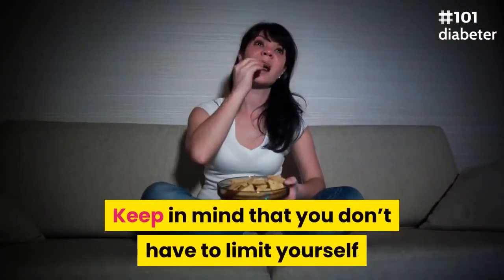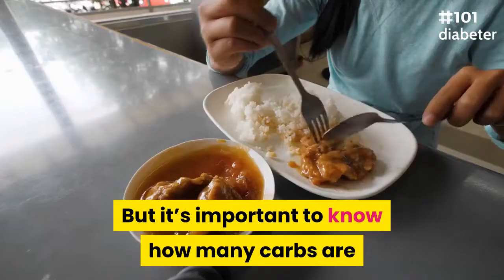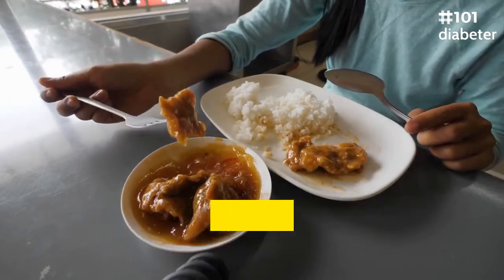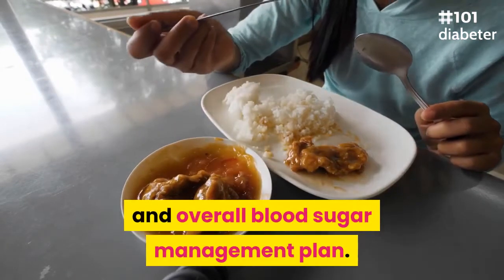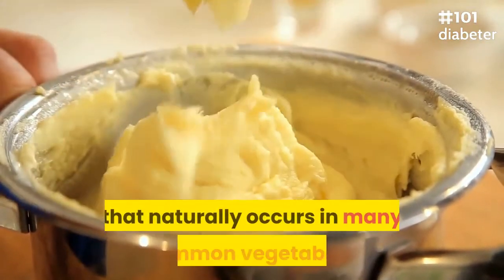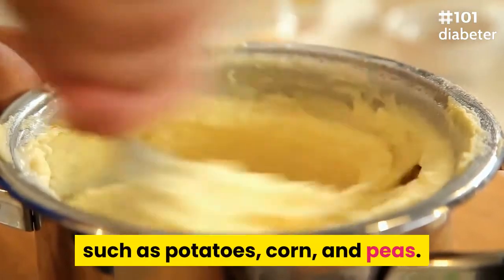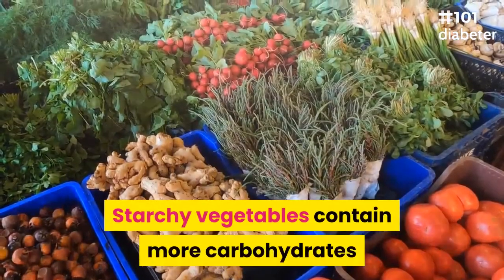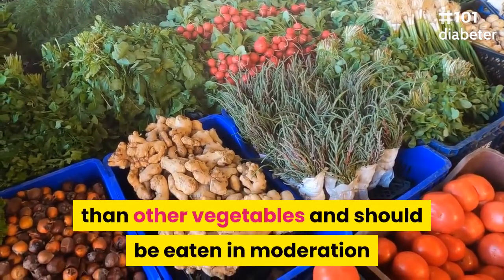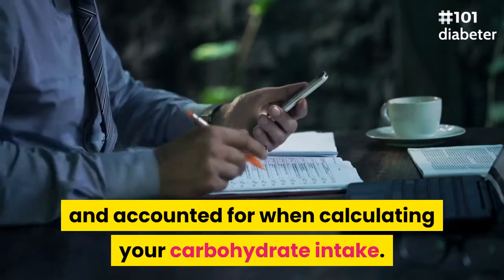Keep in mind that you don't have to limit yourself to only 15 grams per meal or snack. But it's important to know how many carbs are in certain servings based on your insulin needs and overall blood sugar management plan. Vegetables. Starch is a form of sugar that naturally occurs in many common vegetables, such as potatoes, corn, and peas. Starchy vegetables contain more carbohydrates than other vegetables and should be eaten in moderation and accounted for when calculating your carbohydrate intake.